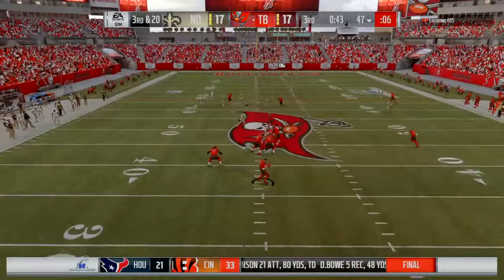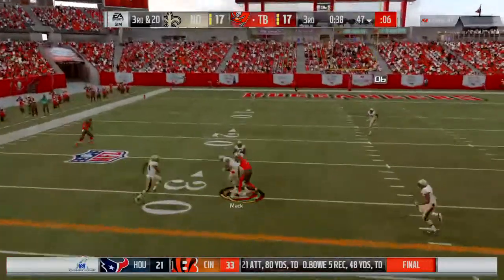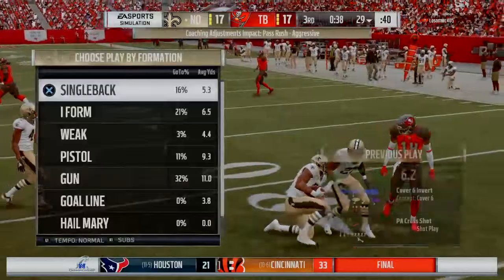Now on 3rd and long, they'll look to throw. Flush to his right. Now a clash of bodies here, and it's intercepted. Picked off by Khalil Mack.